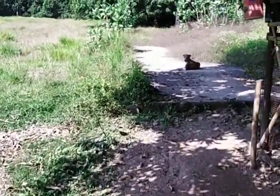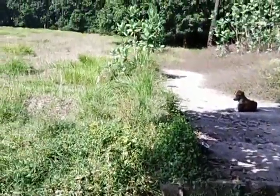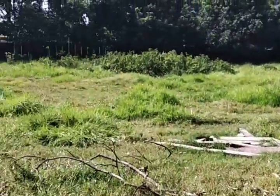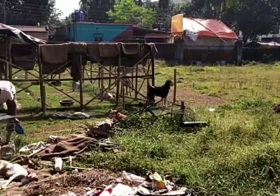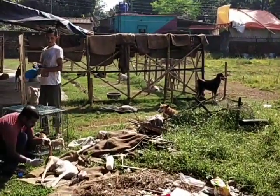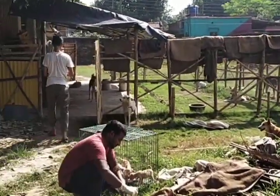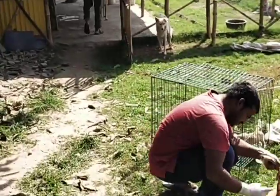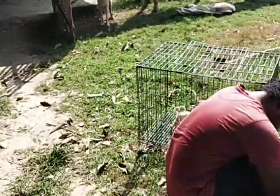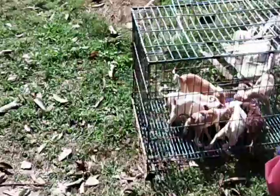It is the only animal shelter available in West Bengal. If you draw a straight line between Bowbazar at Kolkata to Malda in North Bengal, within this straight line and in the state of West Bengal, this is the only animal shelter.